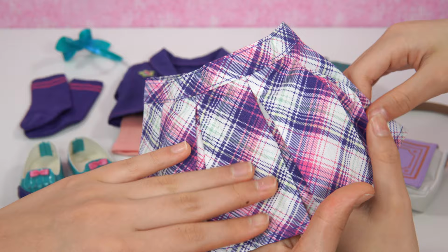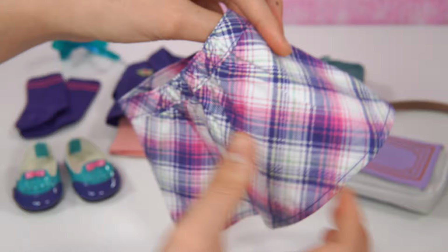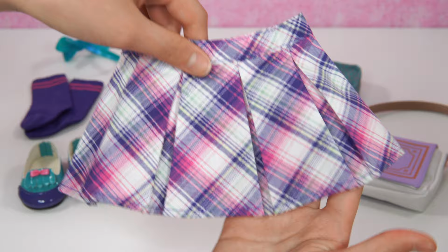Ooh. Look on the inside. Is there elastic? There are. And then on the back, you can't see any pleats. Only in the front, which the front's pretty enough. And then you can see it's very fun too.